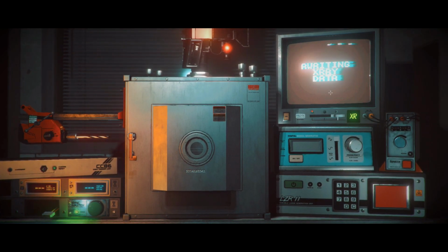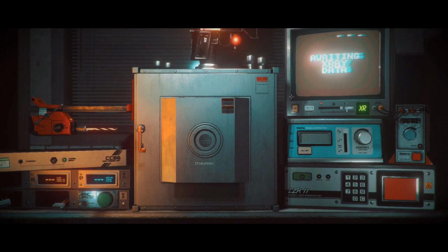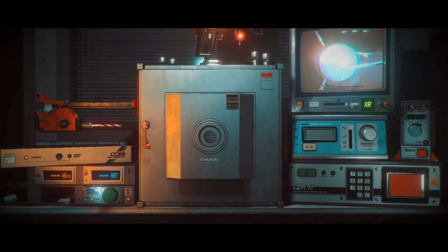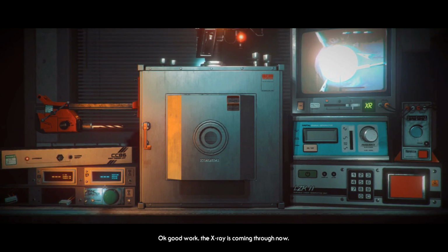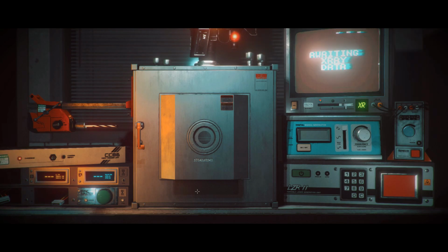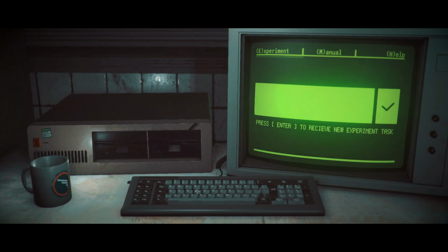Awaiting X-ray data. Okay, we're making progress. Okay, good work. The X-ray is coming through now. Okay, great. There's no visible damage to the surrounding organic material, and no signs of activity either. All output is flatlined. Okay, let's begin. Experiment complete. Okay. Press enter to receive new experiment task.